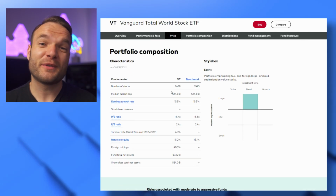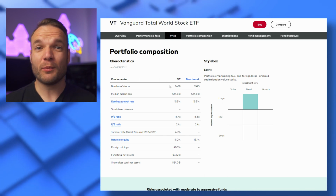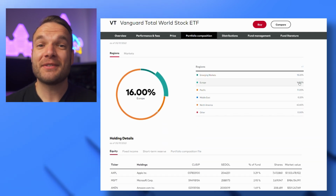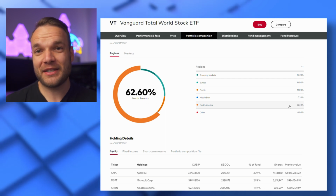This Vanguard Global Index Fund has nearly 9,500 stocks inside of it, and those companies are based all over the world. We can see that this fund is made up of 10% in emerging markets, 16% of European companies, and then the majority is in North American companies at just above 60%.